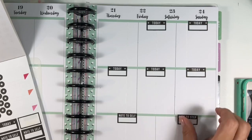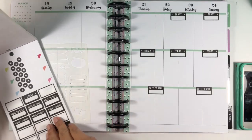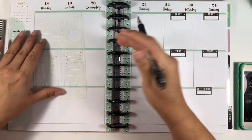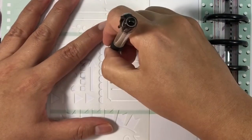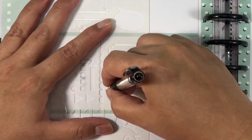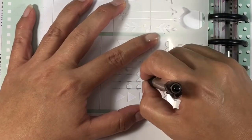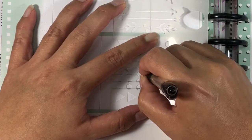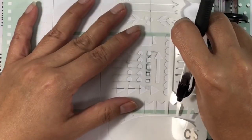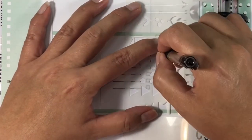So these are going to be my headers for the week, much easier than it was last week. Let me put down my stenciling. And again here, I do my tracking for my YouTube. And once again, I forgot to take them off the rings. That's okay. We'll make it okay.